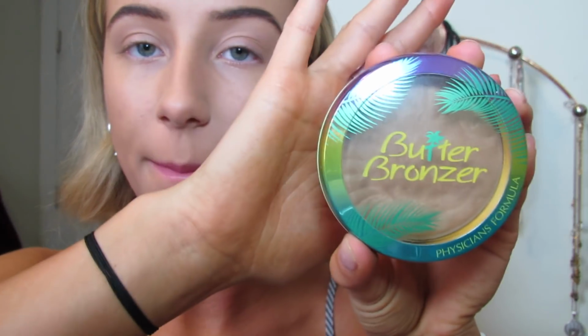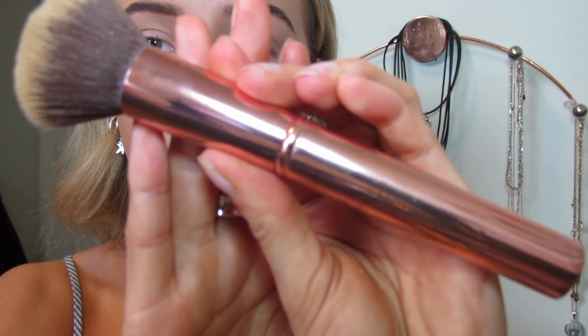Then I'm going to bronze, and I've also gotten a spray tan like 3 days ago, so I am going to use the Physicians Formula Butter Bronzer to help darken up my face so it matches with my body better. And then I'm going to use my BH Cosmetics #1 brush. This one's just really big and fluffy and it's so soft. So I'm going to use that on here. And then I'm going to just push this on the sides of my face to help bronze it up.